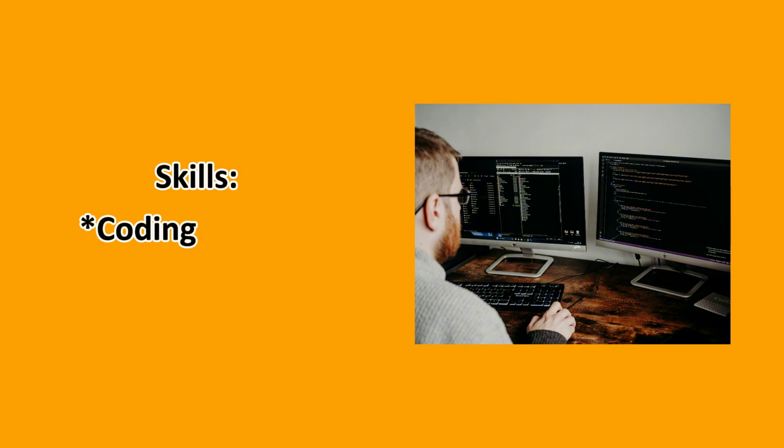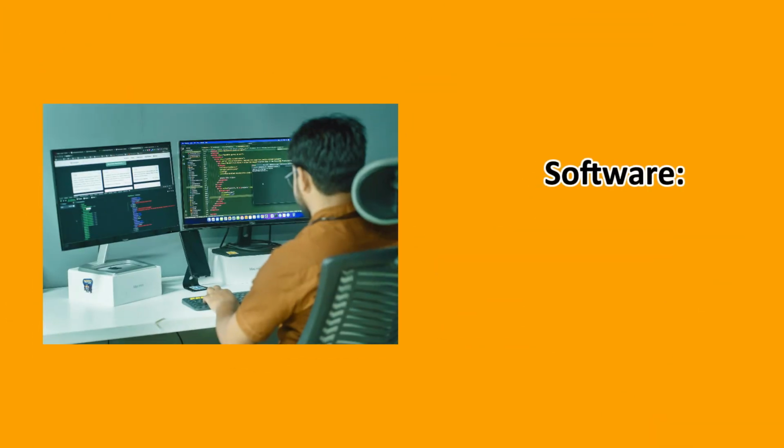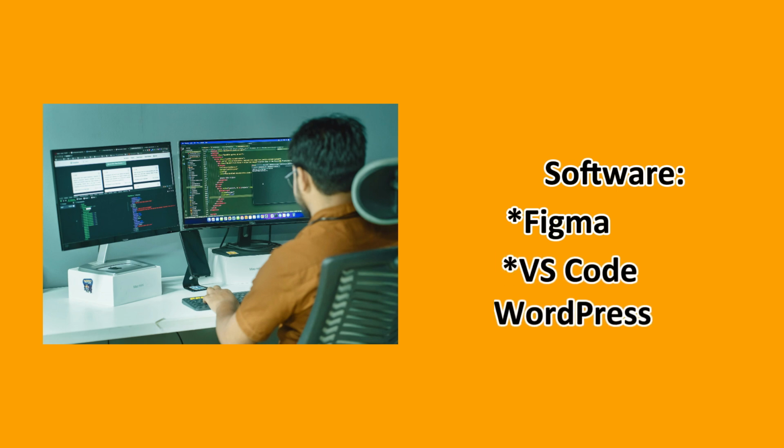Coming up at number 3, you have web designs, where you get to build websites and web applications. You'll need skills in coding with languages such as JavaScript, Python, PHP, and the rest. You'll also need to know some design principles. Softwares which are must-haves are Figma, VS Code, or WordPress.